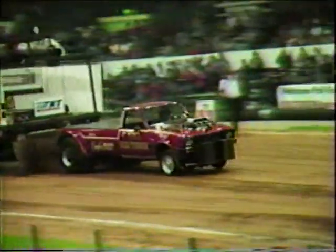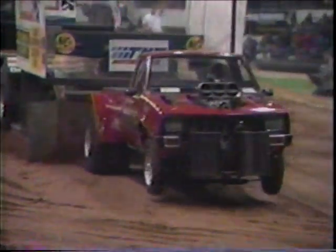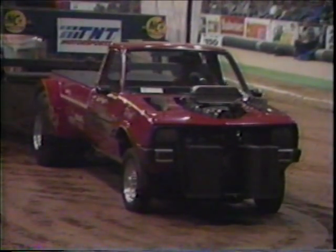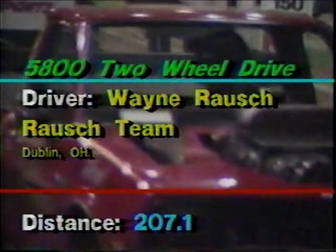Here comes Wayne Roush now from Dublin, Ohio, the 1986 Little Red Dodge truck. He's looking good, coming right down the center of the track, and certainly, Mike, it looks like lengthening the truck has helped because he moves in at 2:07.1.